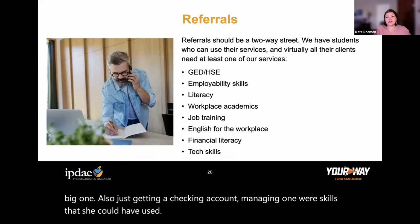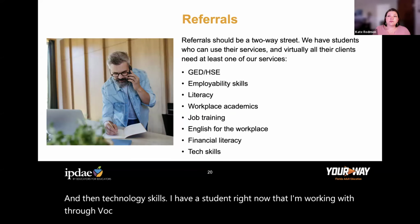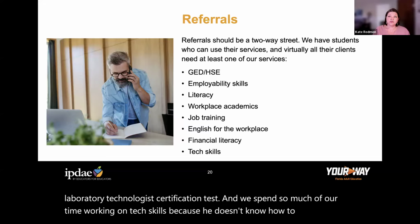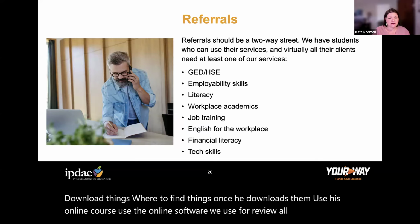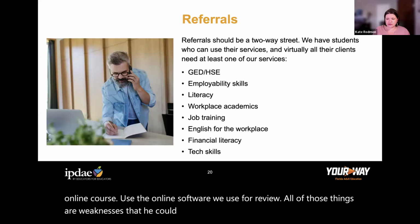And then technology skills. I have a student right now that I'm working with through Voc Rehab who I'm supposed to be working with on a medical laboratory technologist certification test. And we spend so much of our time working on tech skills because he doesn't know how to find an old email to attach things or find an attachment, download things, where to find things once he downloads them, use his online course, or use the online software we use for review. All of those things are weaknesses that he could certainly use further assistance with.